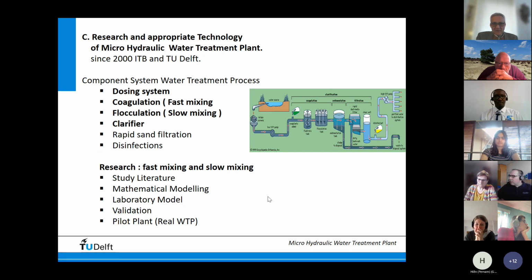Everybody, I think, already knows the components of the water treatment plant system. You know from many sources what the treatment plan components are: raw water, the dosing system or chemical dose, fast mixing and slow mixing, clarifier or sedimentation or filtration, and then the reservoir, and then the disinfectant.